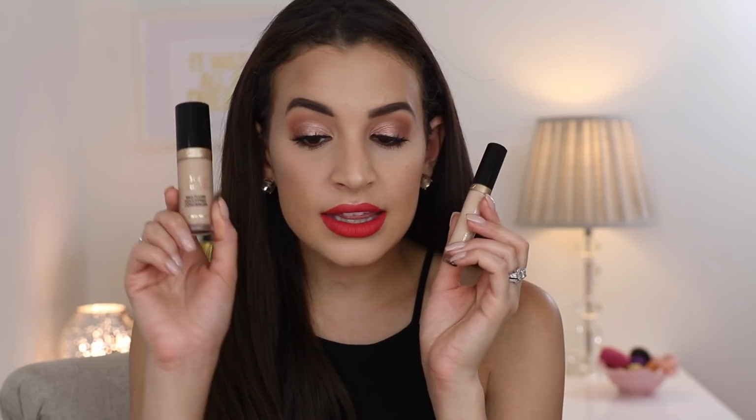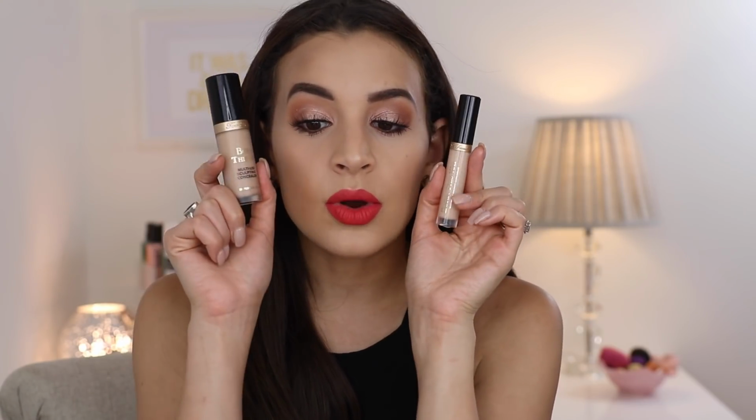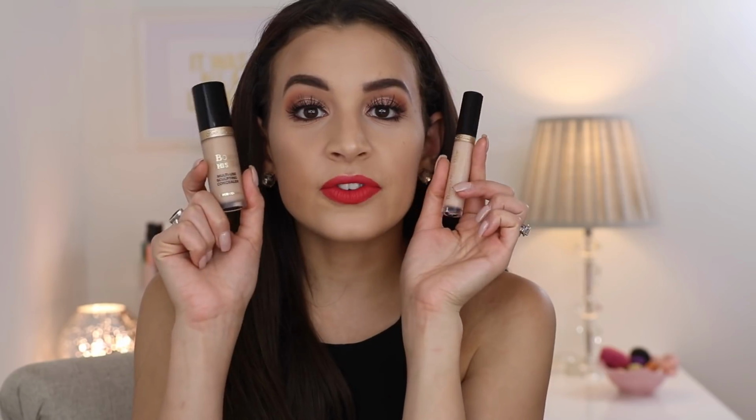This is the Born This Way side. I can definitely tell that the multi-use side has a bit more coverage. I actually really like the look of both of them. I still think this shade is just one shade too light for me, but I still really love this concealer. But definitely this one looks like more of a flawless coverage. I could still see a little bit of darkness peeking through with the original Born This Way side. So those are the coverage and the finish of both.